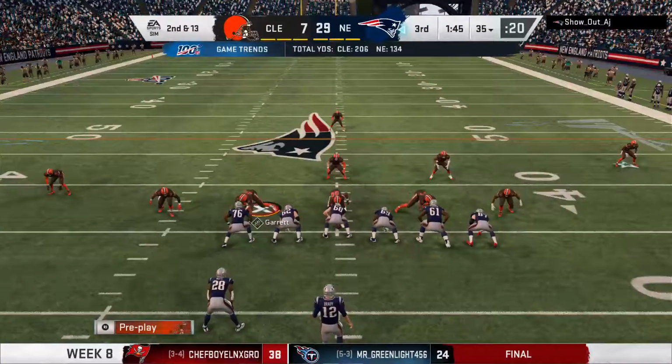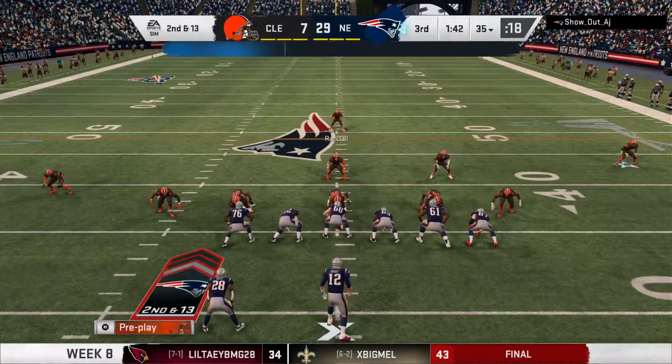A three-yard loss to start the drive. They'll look to make that up and then some on second and 13.